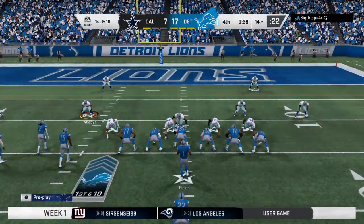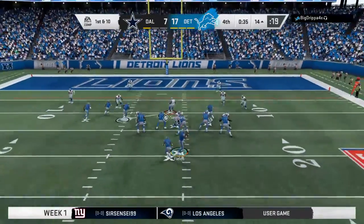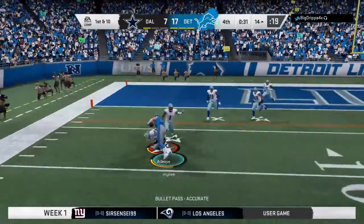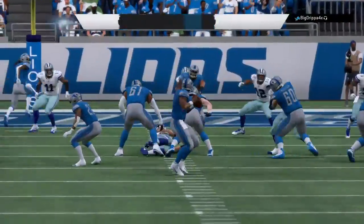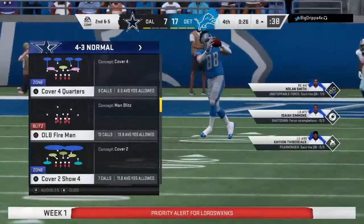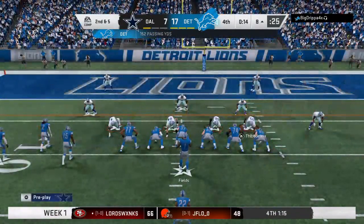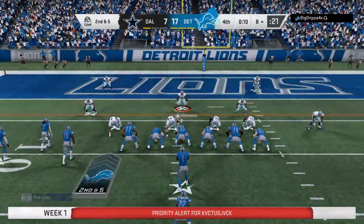Perfectly executed crossing route. This quarterback now 15 out of 17 through the air. Only 2 incompletions. It's first down. Open man is Higbee, the tight end. And he's able to work it here to the 8-yard line. 5 yards on the catch there. Brings up second down. They'll break the huddle. Send 3 receivers left, 1 to the right on 2nd and 5.